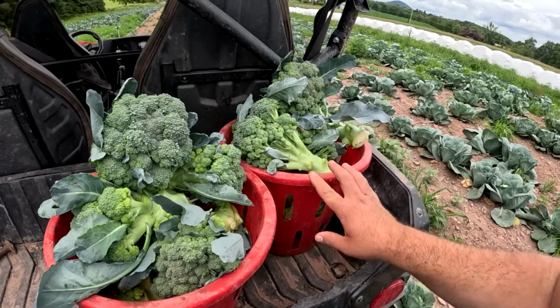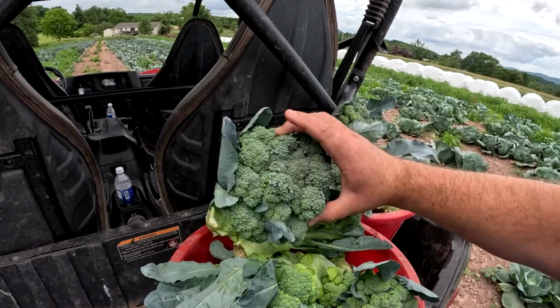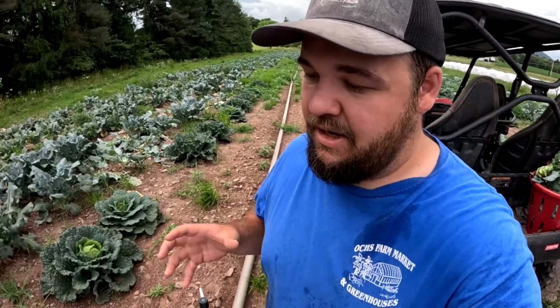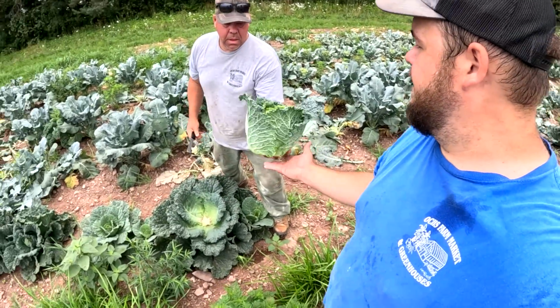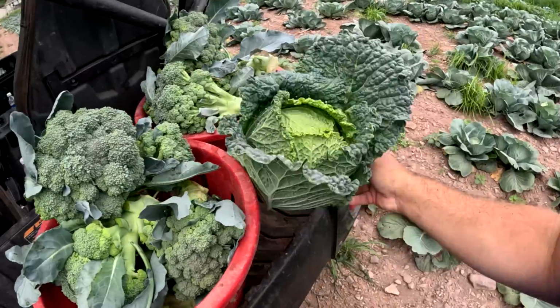This should hold us back at the farm market. We got two half bushels of broccoli. Beautiful broccoli for that matter. And we were also able to grab two bushel baskets of our cabbage. Now, before we can leave, Dad wanted a few heads of Savoy cabbage, so we're grabbing that quickly.